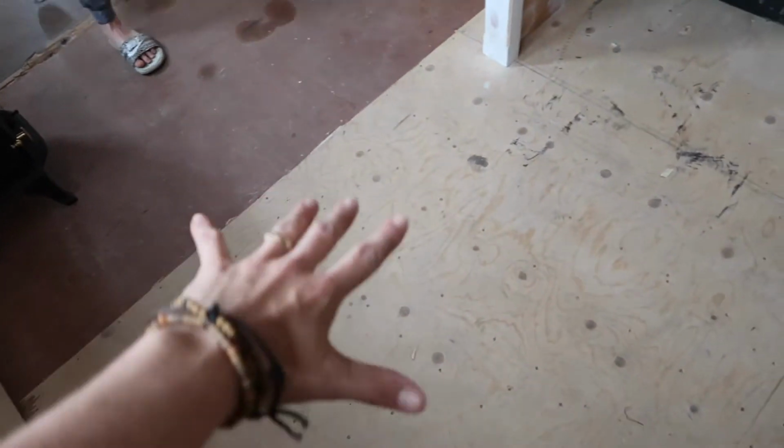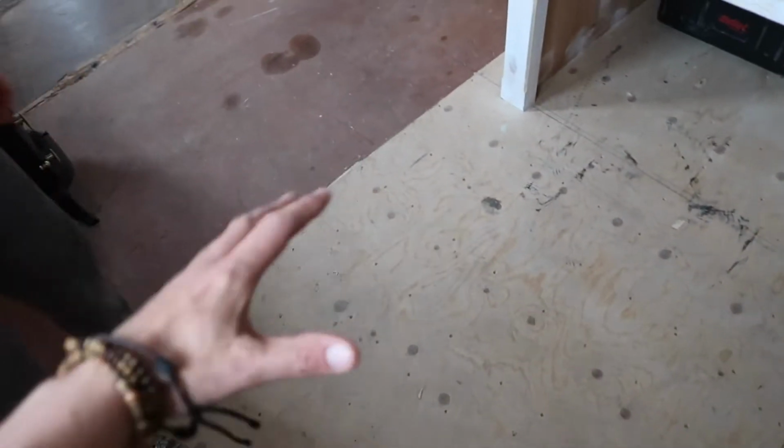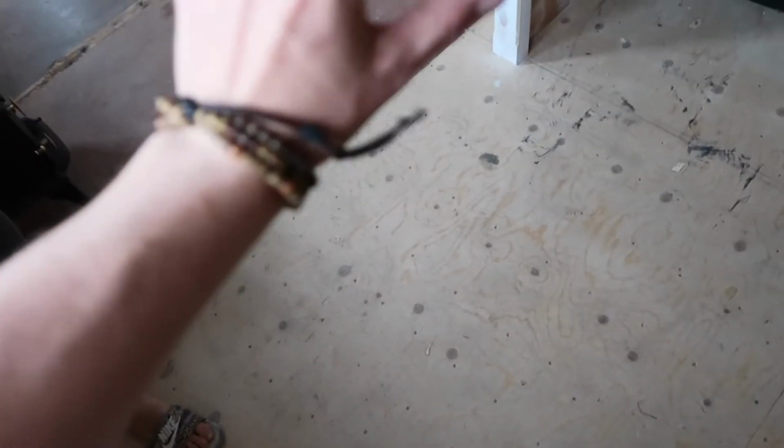Yeah, I had to do this. There was old rubber matting, and a lot of repair work on the floor underneath here. So below all this ply, I've actually had to do quite a bit of work underneath this. It was so long, ripping up all this old crap.